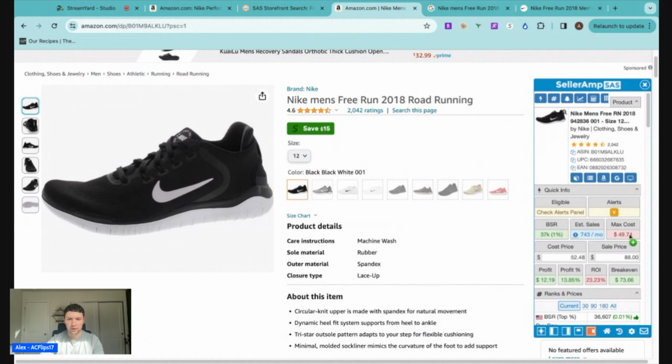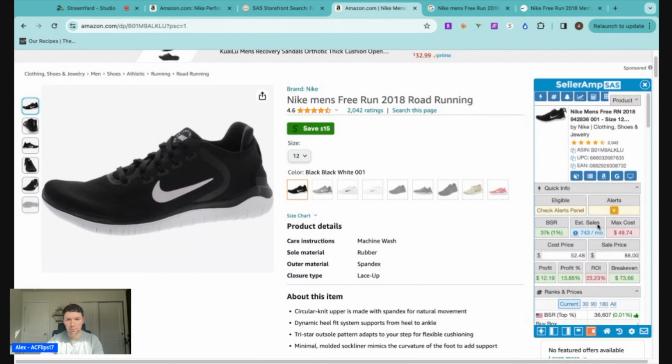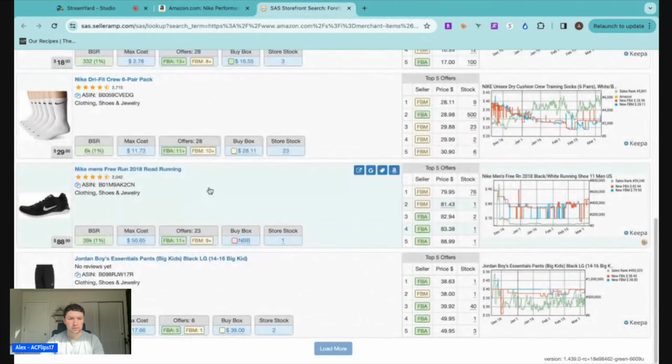So it looks like they're probably selling the size 12, this storefront. But we just know that max cost is a little bit too low for what we can get it for, which is interesting because we would have to probably get this for like $92 to just be above, yeah, more than that, 93 just to be in a 30% range. But we want to be higher than 30%, especially on a shoe. So we are going to move on to the next product here.